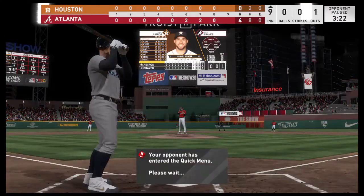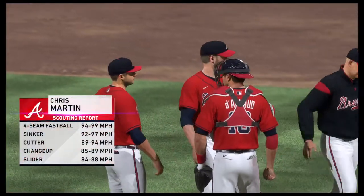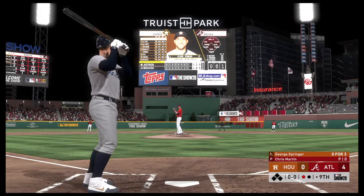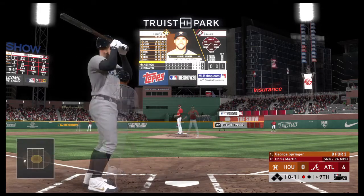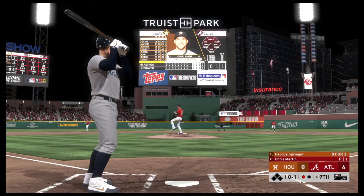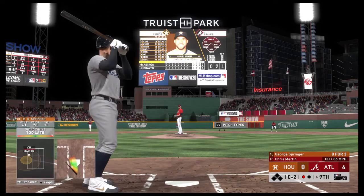Now back to the top of the lineup. Stepping in, George Springer. He was a ground out victim last time up. Chris Martin takes the ball now in inning number 9, looking to close the door. First pitch of the at-bat on its way. No contact on the sinker there, and he's behind 0-1. Swing and a miss, and he's in the hole 0-2 now.